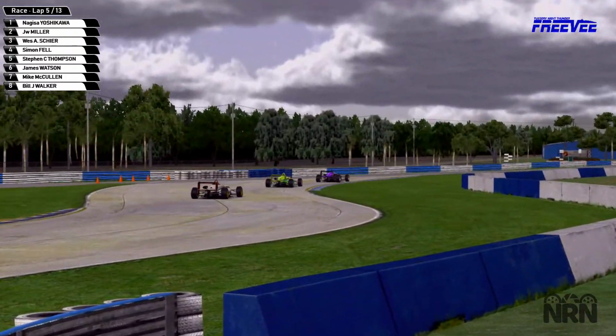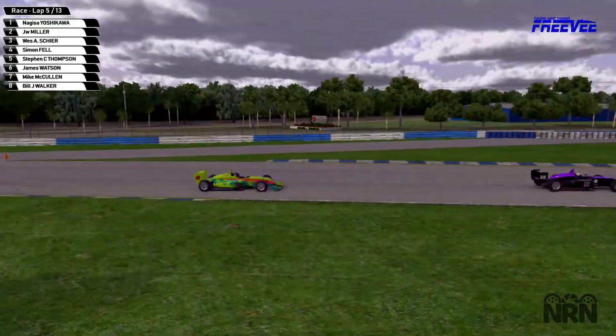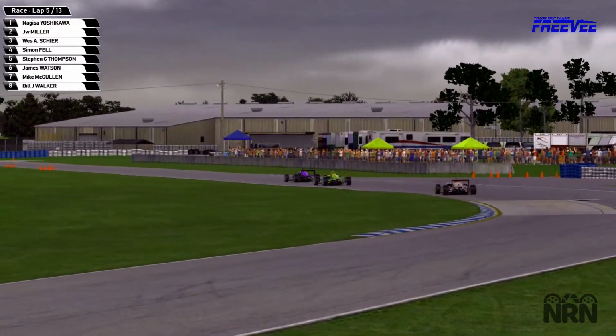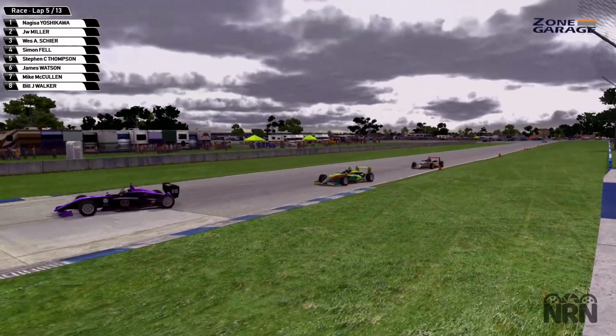So after J.W. Miller comes around Westshire, now he's going to hang out on the rear wing of Nagisa Yoshikawa. Top three still putting on a pretty good fight here as we are already approaching the halfway point, working lap number 5 of 13.